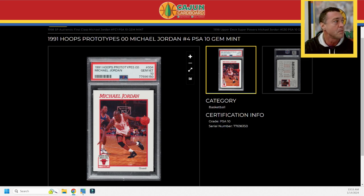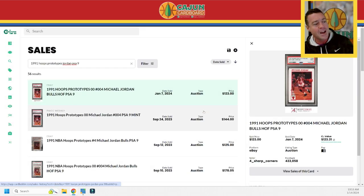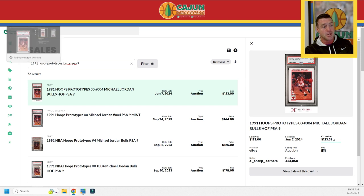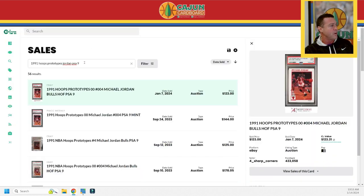It is card number 004. I've got it actually pulled up on Card Ladder just so you can see it. It's a pop 105. Not a ton of those out there. It actually grades pretty well, about a 30% gem rate. As you can see, it's not a huge card. The last 4 sales, 178, 125, 144 and then 123 just a couple of days ago. So not a massive card. I don't remember what I paid, but I promise you it was probably around 125 to 150, somewhere in that range. Add that one, put it in the, wait, that's a PSA 9.